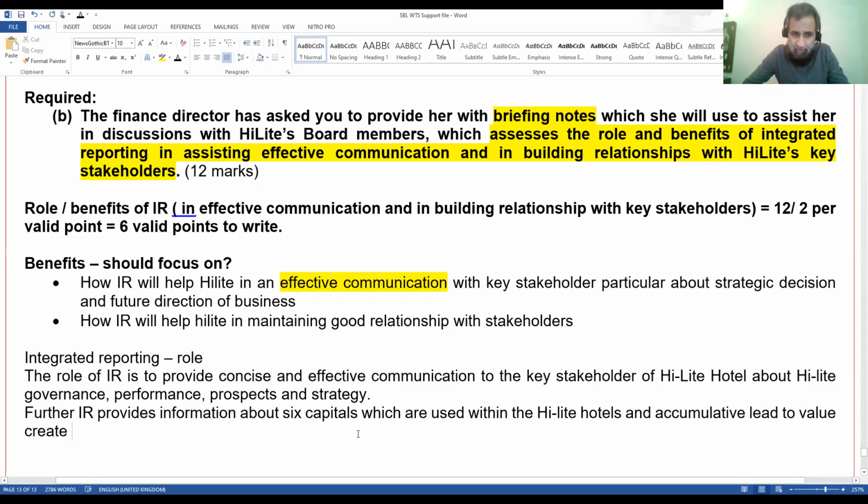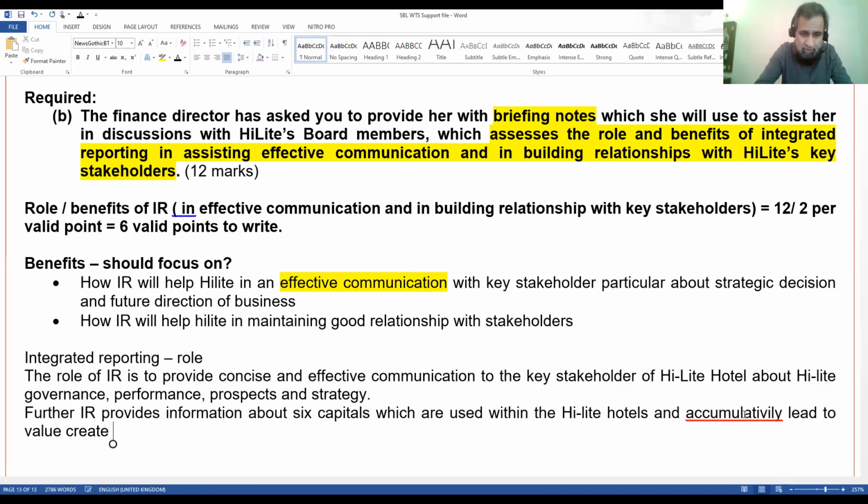Further, integrated reporting provides information about 6 capitals which are used within the Highlight Hotels and accumulatively lead to value creation over short term to long term. I hope you know the benefits of these 6 capitals. That the 6 capitals, when they work together, they create a short-term value and a long-term value for the business.